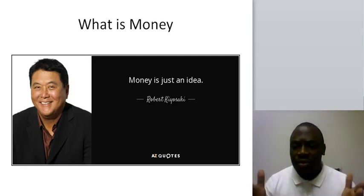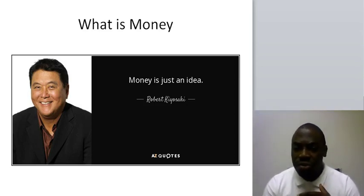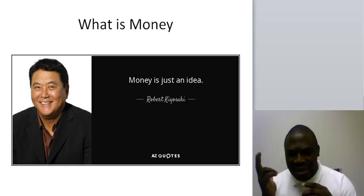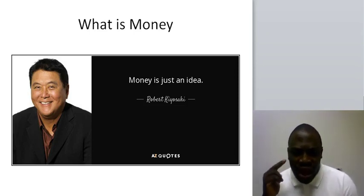So basically, you guys want to make money. Well, let's go deep and understand what is money then. You need to understand this. Money is not paper. Money is not your dollar notes. Money is not your rent notes. Money is an idea. Money is an idea, a way of thinking. Money is a thought. Money is in your mind.